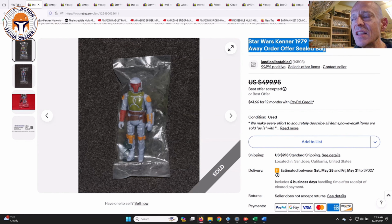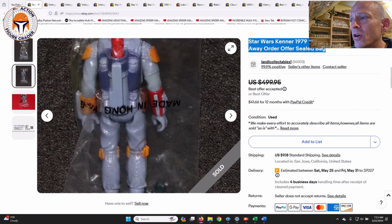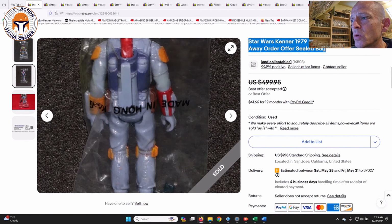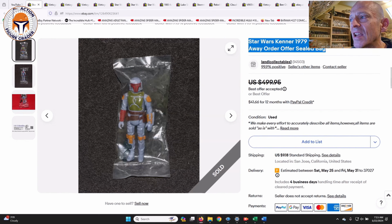I've seen them go in an auction for under $400, but they were not nearly as clean as this one. They might have had some issues with the writing, the made in Hong Kong in black lettering that you see on this one. That's in very clean shape. I've seen them go again for under 400, but I think that this was a particularly nice condition baggie, so I could see paying maybe up to $450 for it.